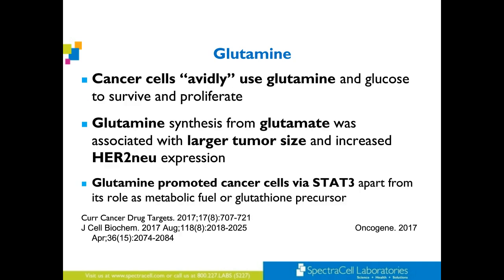So cancer cells avidly, according to one study, use glutamine and glucose to survive and proliferate. So that presents a dilemma, because we know we need sufficient glutamine for the intestinal lining to work to prevent increased intestinal permeability. But if we have more than that amount, that appears to increase cancer growth and spread. So glutamine synthesis from glutamate was associated with larger tumor size and increased HER2/neu expression in the study. In other words, glutamine doesn't just convert to glutamate. It can go backwards into glutamine again, and both glutamine and glutamate are problematic. Glutamine promoted cancer cells via STAT3.